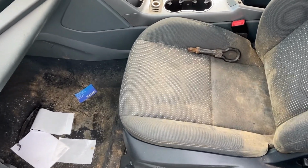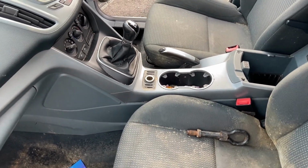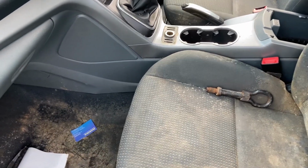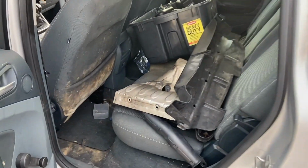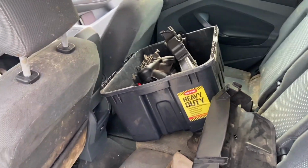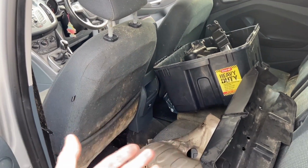So the story is, the car was put into a garage a couple of years ago with a running issue. The initial garage couldn't find the fault with the car, so it was passed to another garage who also couldn't find the fault. As you can see, there's parts of old engines and stuff in the back, so I'm half expecting the oil to be on the seats, because one of the garages literally just threw all the stuff in the back before it was getting taken away.